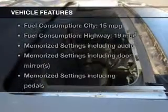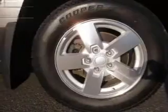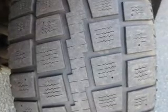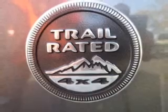And with these notable features, you won't want to miss out on the opportunity to own this amazing ride. Keyless entry, leather seats, power door locks, power windows, cruise control, an AM/FM stereo with multi-disc CD changer, a satellite radio.